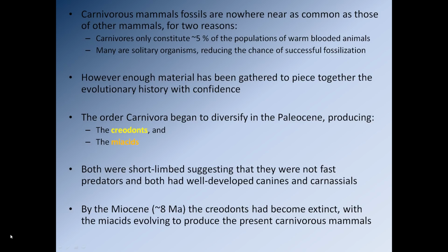So the order Carnivora began to diversify in the Paleocene, and it produced two groups, the creodonts and the miacids. Both were short-limbed, suggesting they were not fast, but both had well-developed canines, and they had the all-important carnassials. By the Miocene, approximately 8 million years ago, the creodonts had become extinct, with the miacids evolving to produce the present-day carnivorous mammals.